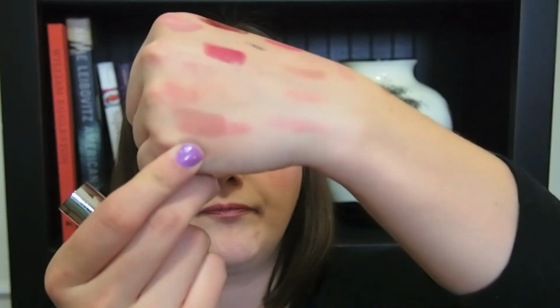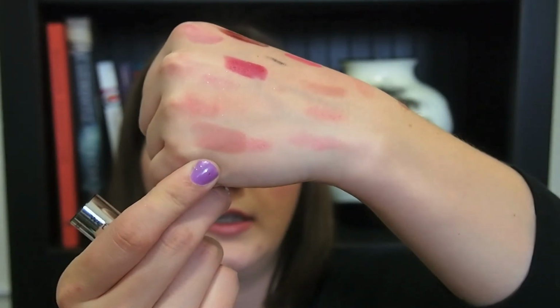Next up I have this Hourglass liquid lipstick in the shade Canvas. I do like the color on this one, but it is just really drying. Even if my lips are in good shape, it still really dries them and makes them look really wrinkly and weird, so I'm going to declutter this one. Then finally I have this Wet n Wild Fergie lipstick in Fergie Daily, and this is just a nice nude. I do like it, so I'm going to hold on to this.